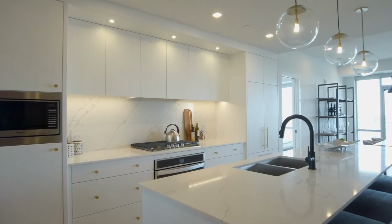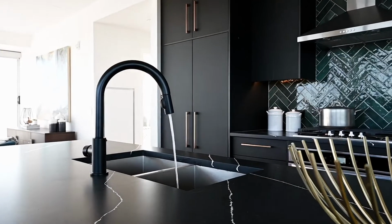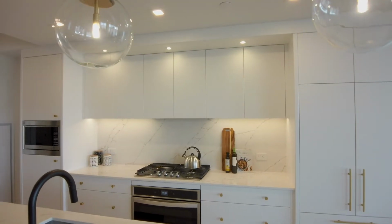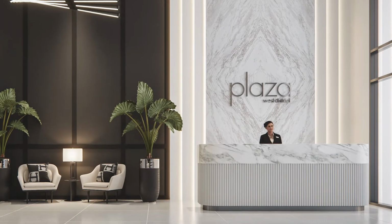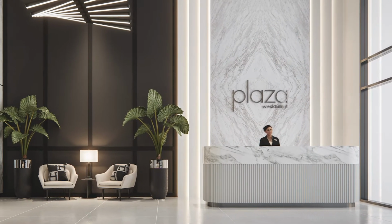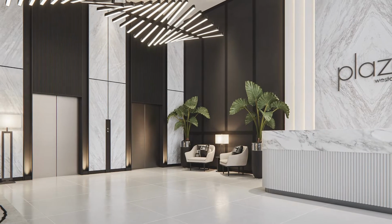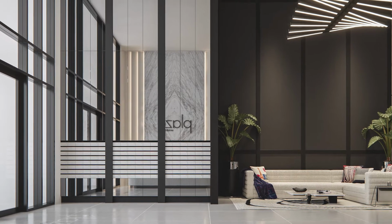The interiors at Plaza showcase a symphony of hand-selected details, from luxurious spa-inspired en-suites to fully custom kitchens and built-in gourmet appliances. The 5-star hotel-inspired lobbies and common areas are finished in elements from Gucci, Hermes, and Armani Casa, inviting residents and their guests to experience the ultimate in refined living.